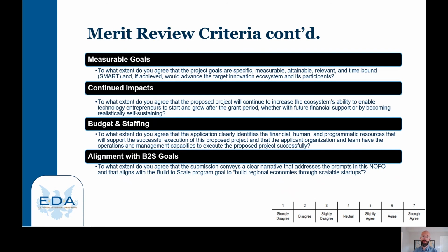And lastly, alignment with the goals of Build to Scale. We've set forth a number of prompts in the notice of funding opportunity. How well does the proposal respond to those prompts? We'll rate all of these on a scale of 1 to 7 and process all these scores, and that's how we end up with the evaluation of these proposals on their merits.